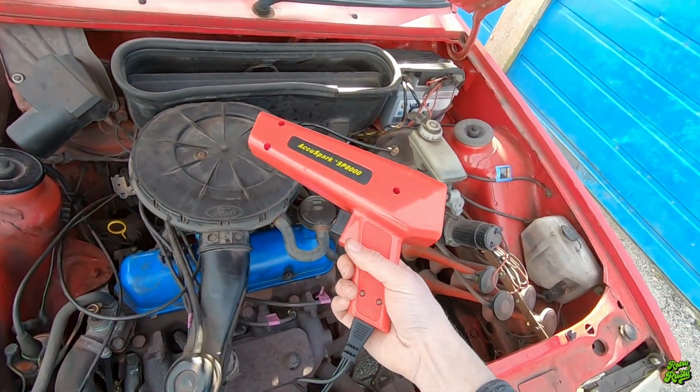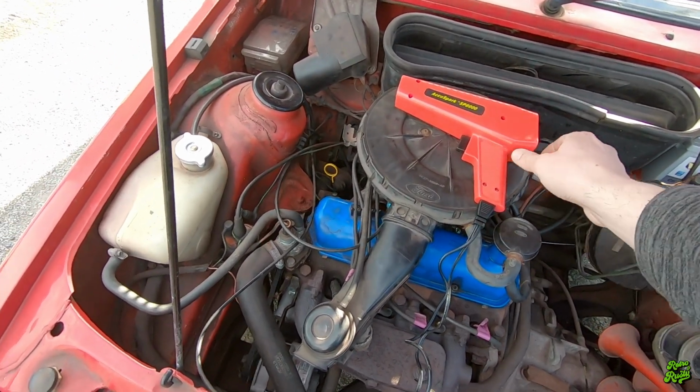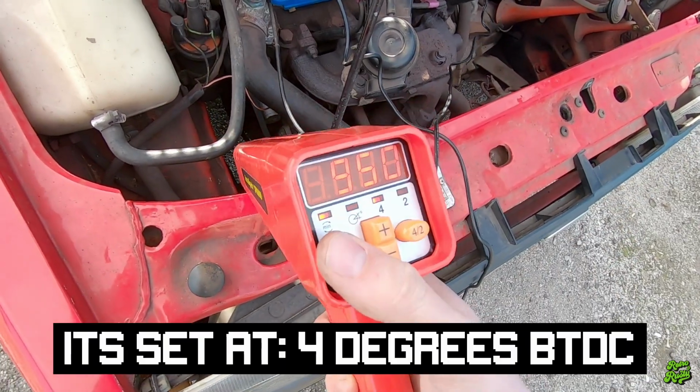Alright, so I found my timing gun. So I'm just going to hook it up and then I'm going to see where we're at. Kind of really need to remark this before I do any more.